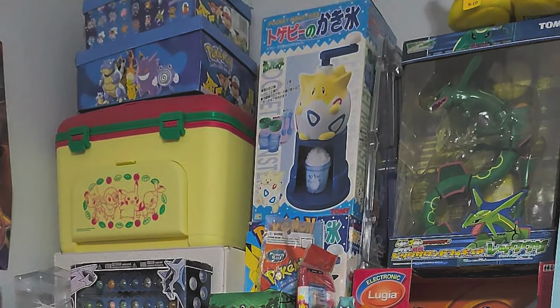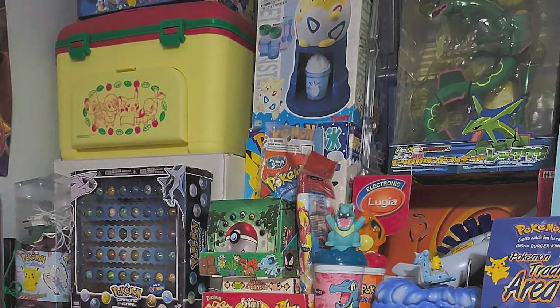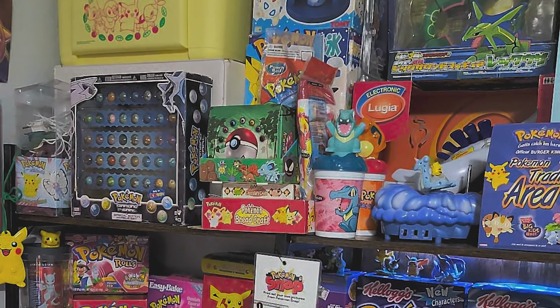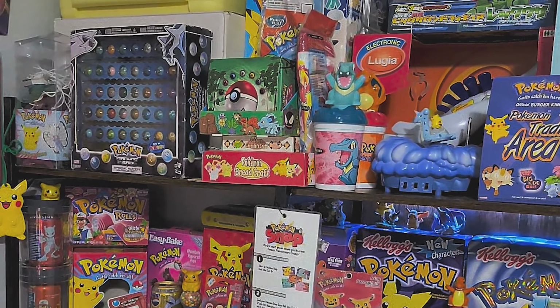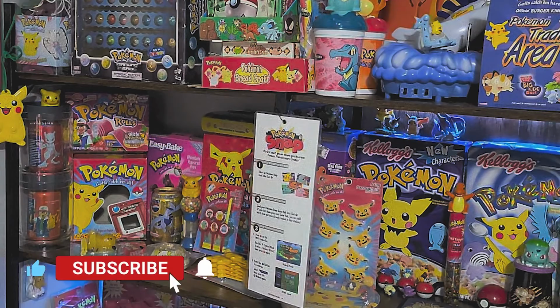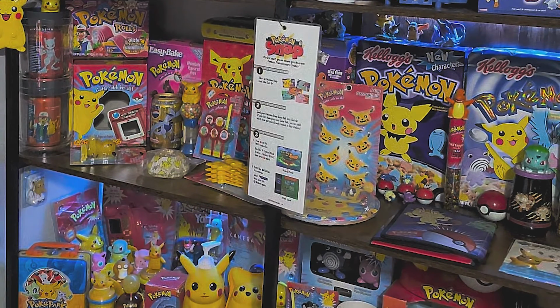And here we go. This is looking like the holy grail of vintage Pokemon memorabilia. You've got lunch boxes. There's this, is that a cooler? Looks like a cooler to me. Possibly some old beverages in there. You've got the Pokemon fruit by the foot in there. Just, oh man, this is packed with nostalgia. You've got the Pokemon cereals in there.